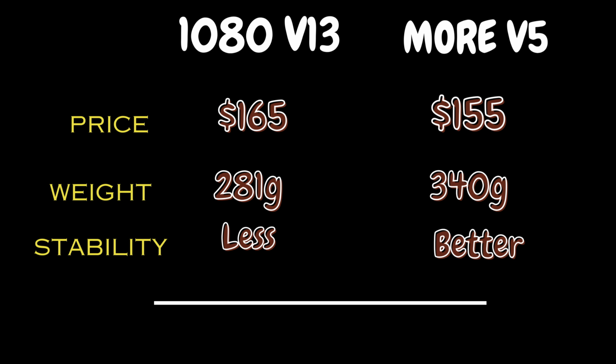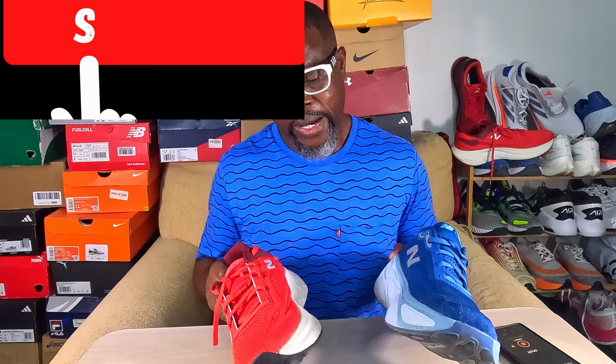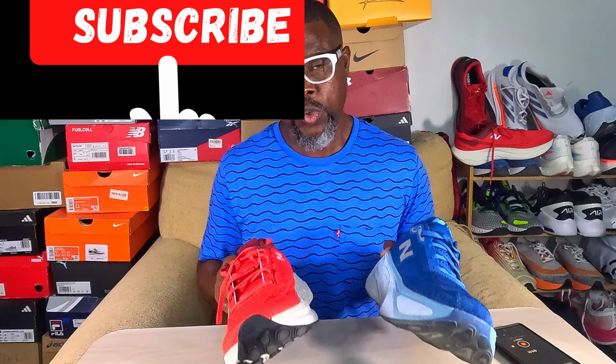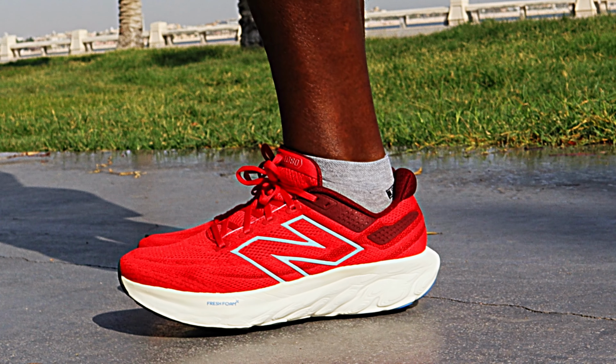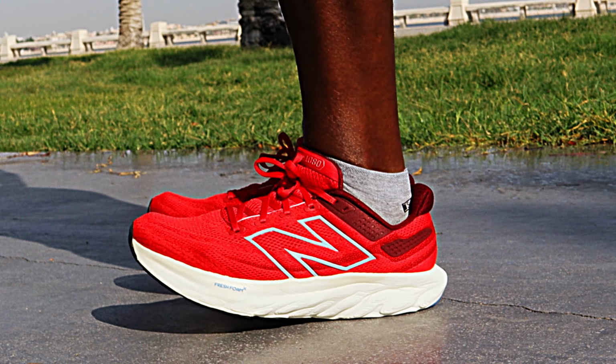So these weigh 340 grams in men's US size 11, whereas these weigh just 281 grams approximately in the same size. You see that these are 59 grams heavier than the 1080 V13. These felt more voluminous on the feet. I think the Fresh Foam X in these two shoes are very close, if not the same, because they are both very comfortable, soft and cushy, and they are also both very bouncy. The outsole rubber is also the same.